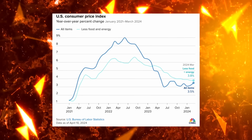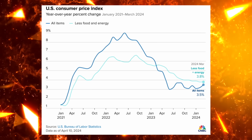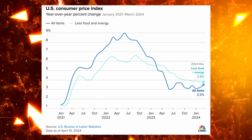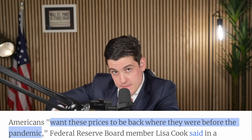You look at inflation, a lot of economists and policymakers are super confused because they don't understand why the average American isn't satisfied with the pace of inflation slowing year over year. Well, it's very, very simple, and actually one of the policymakers over at the Fed acknowledged this. Lisa Cook at the Fed said that Americans want prices to where they were back pre-pandemic. But of course, that will never happen. What the Fed is doing is just allowing prices to increase at a slower pace.